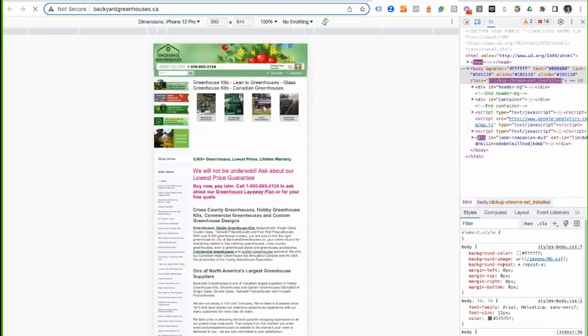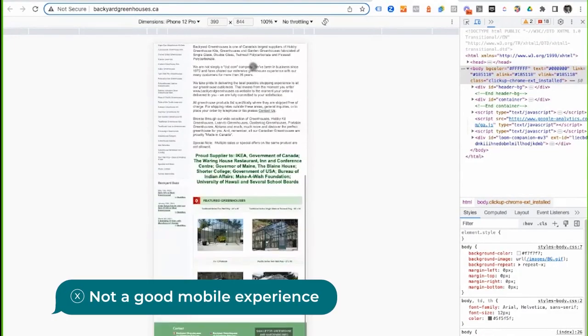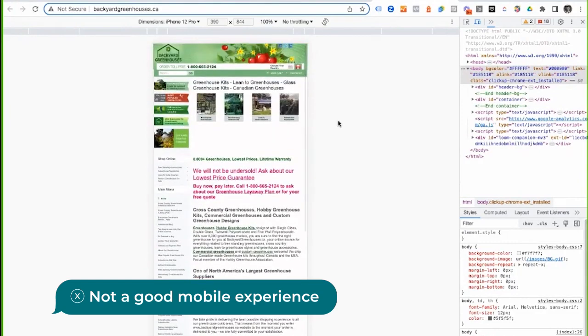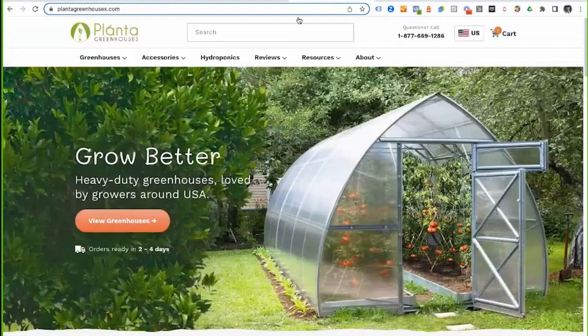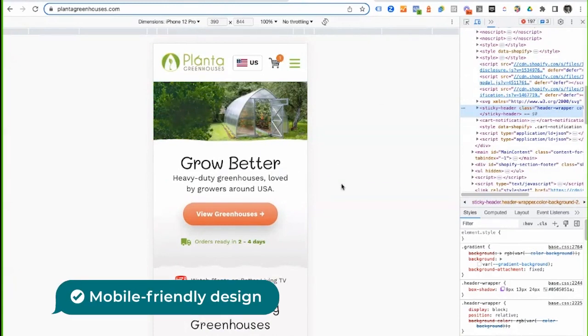So let's just refresh. You see, for this website, it looks like they don't have a mobile experience that is good. And then let's look at another example. Hopefully this one is going to be a better one. So I'll go inspect and then put iPhone 12. You see how that big desktop website now became compact.